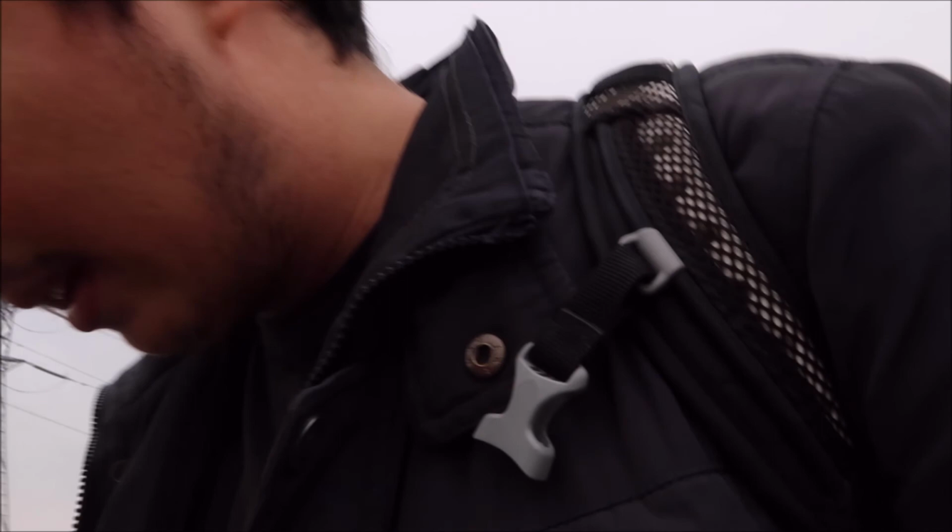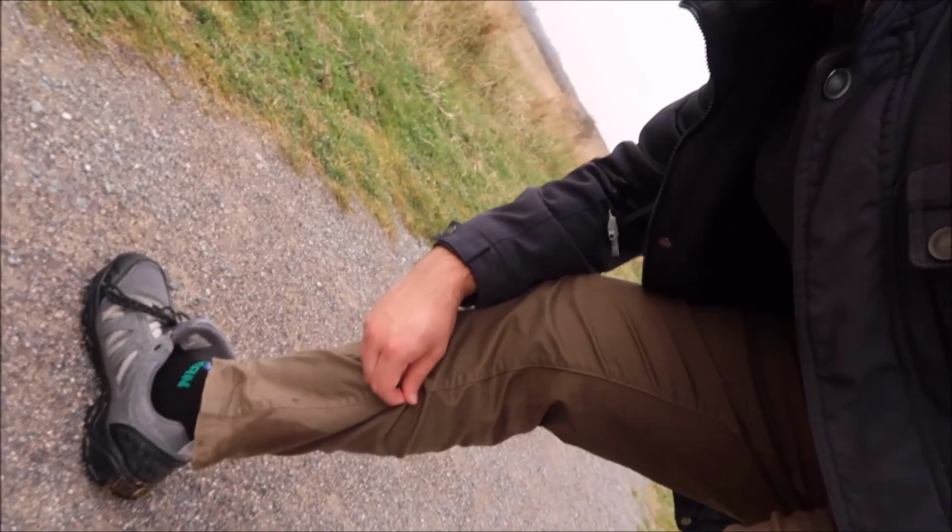I made it. I made it. Look at my trousers. They got a wet patch. Can you see that? Right. Yeah, there's a big wet patch on them. I have no idea how I got that wet patch. I just noticed it at one point. Oh, we're on solid ground.